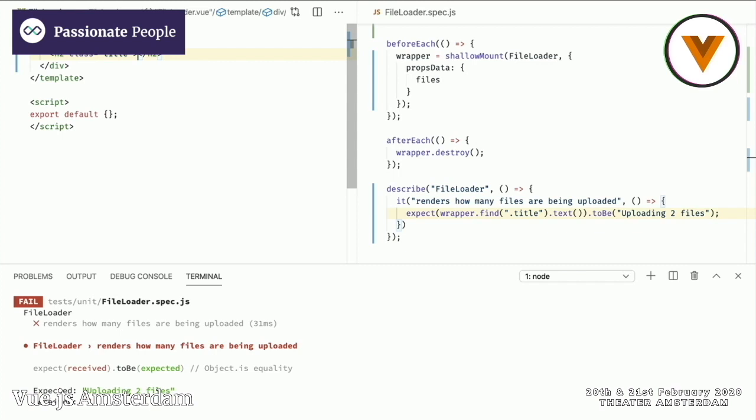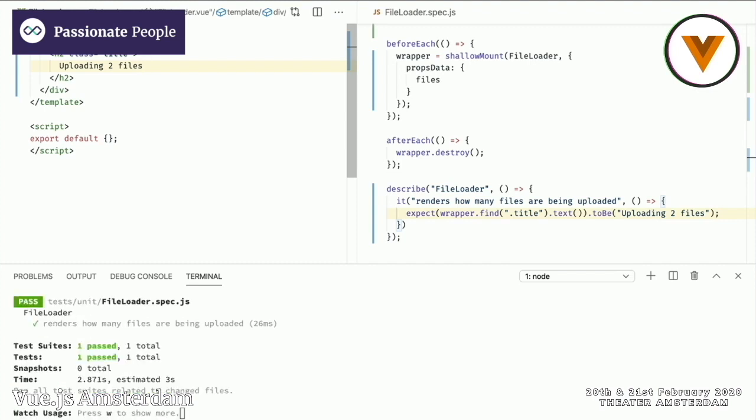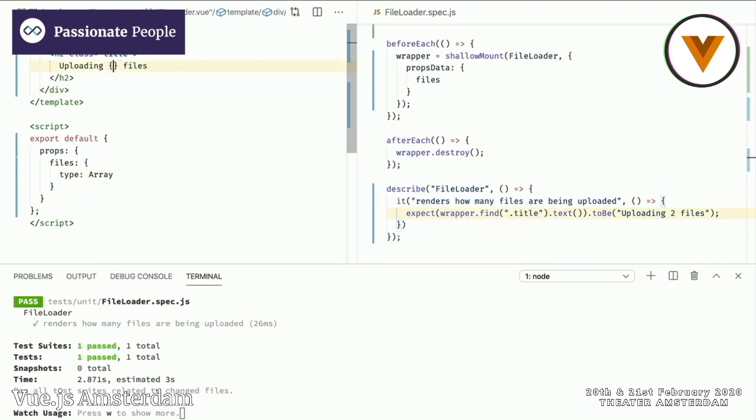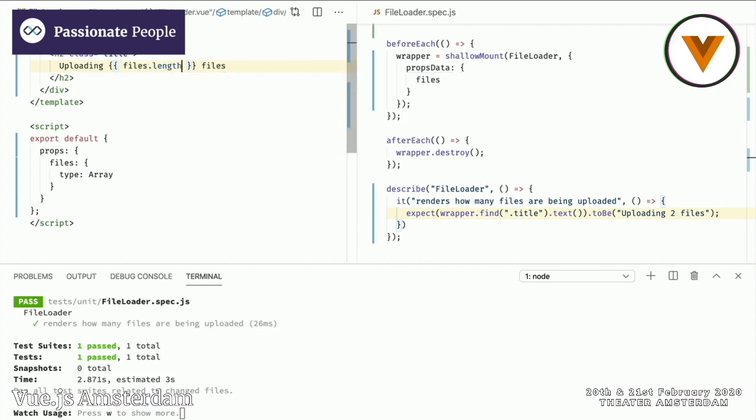No problem. Let's go to the green step. What is the simplest way to make this pass? Simply typing this: Uploading 2 files. I save, and this should be passing. It's passing, perfect. Now I can move on to refactor. So let's refactor it. I'm going to receive my prop, so files, it's of type array, and here instead of this static text, I can do simply files.length. And my test should still be passing. Perfect, we finished the first cycle of TDD. Let's move on to the next.